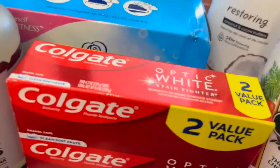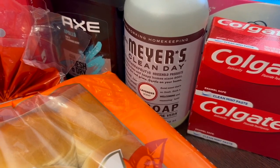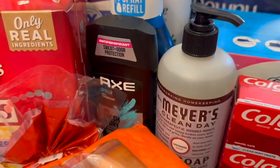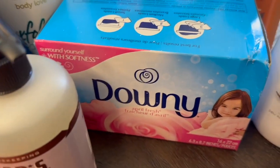We got some pancakes, y'all. I got some toothpaste. Mrs. Meyers hand soap, y'all. I have never tried Mrs. Meyers. At least knowingly, let me say that. But we did get the lavender scent to see how this goes. Some Axe deodorant. So we got our Dawn power wash, apple cider vinegar. We also have 2 things of the Dove soap. We have some Downy, and we also have the fabric sheet.